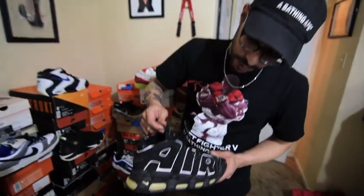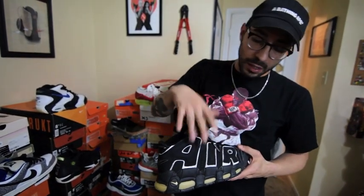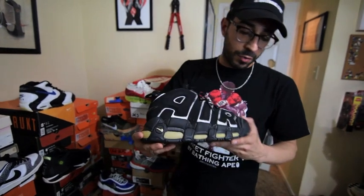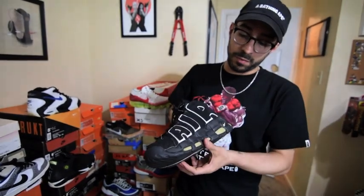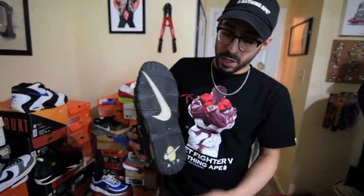The Uptempo over here, I did not have this pair as a kid. I had the black white sole with the red bubble, the Chicago Bulls pair. My little brother had these, so when they came up in my size a while back, again, Chris One, definitely scooped them up from him. Decent price for the condition, good shoe, and very nostalgic.